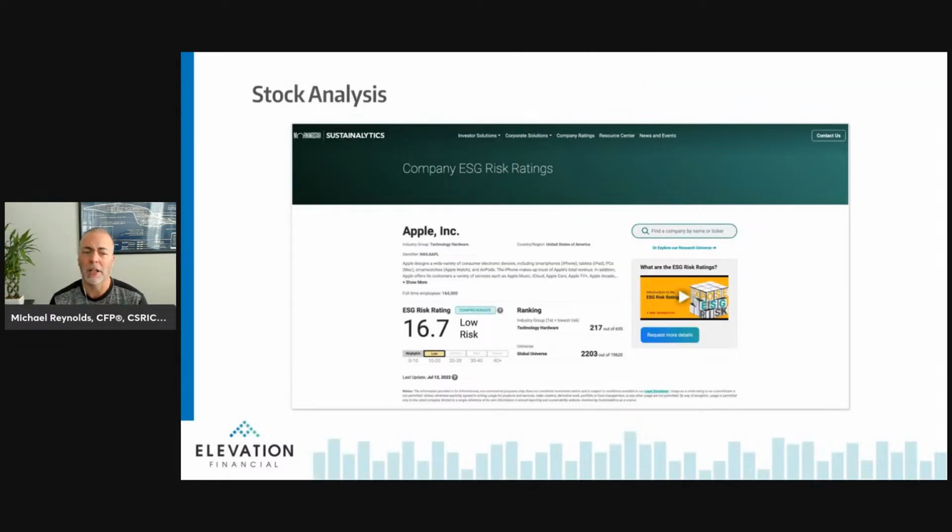You can also do stock analysis. There's a few tools I like for stock analysis. I don't recommend a lot of single stocks. I do have a limited exposure to some single stocks when appropriate. But if you are doing stock analysis, there's a tool called Morningstar Sustainalytics tool. And if you just Google Morningstar Sustainalytics, you'll find this. And you can plug in a ticker symbol for a stock, and it'll give you an ESG score with risk factors. And I'll kind of give you some metrics there.